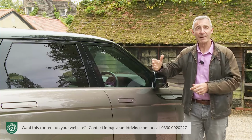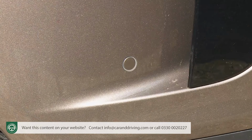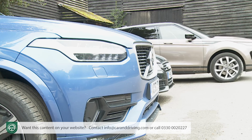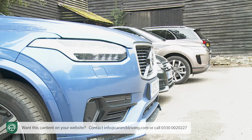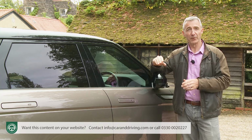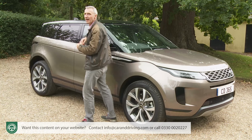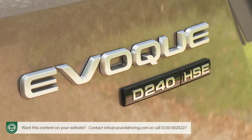There's also a park pack that gives you 360 degree sensors, a park assist system which will automatically steer you into spaces, a rear traffic monitor which warns you of oncoming vehicles when you're reversing out of a parking space, and a clear exit monitor that warns of a possible threat when you're preparing to open a rear door from the inside. The final step in the trim hierarchy is HSE, which is what we have here.